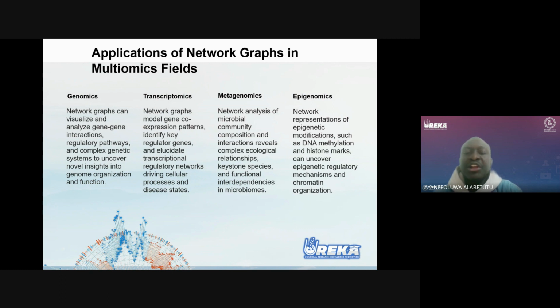how these regulatory networks drive cellular processes and disease states. In metagenomics, it reveals not just complex ecological relationships, it also shows us keystone species, especially in a niche or in an ecosystem, so that we can understand interdependencies in each microbiome. In epigenetics, I want us to know that it is very, very important. But only four of these network graphs are actually mentioned here.